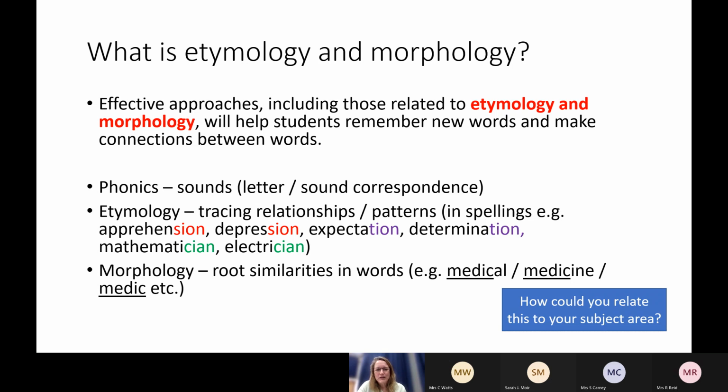But there are also other ways in which to support spelling. And one of them is looking at the relationships in patterns. So the idea of etymology is essentially looking at words and where they've come from. When you're looking at spelling patterns and where they've come from, that can be quite helpful to children to see the similarities and differences, or if there are patterns and regularities that they can be aware of. So one of them is the shun sound. I've given you there apprehension, depression, expectation, determination, mathematician, and electrician, with 3 different ways of spelling the shun sound.